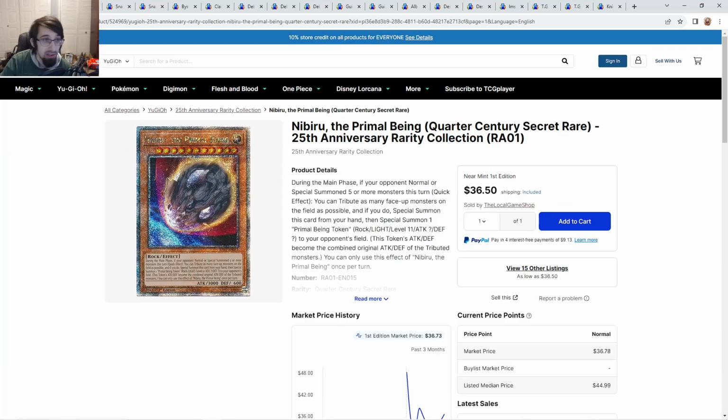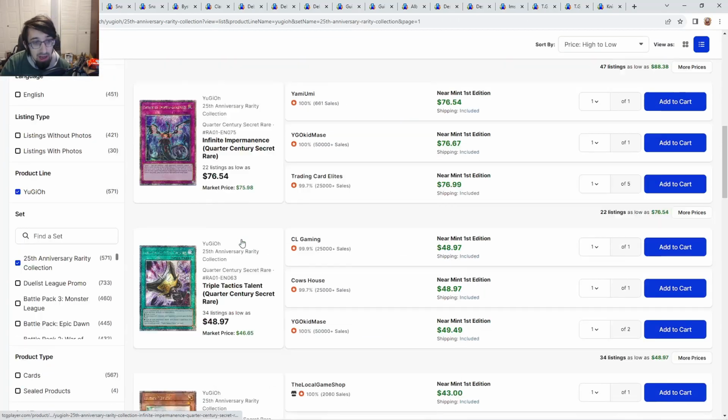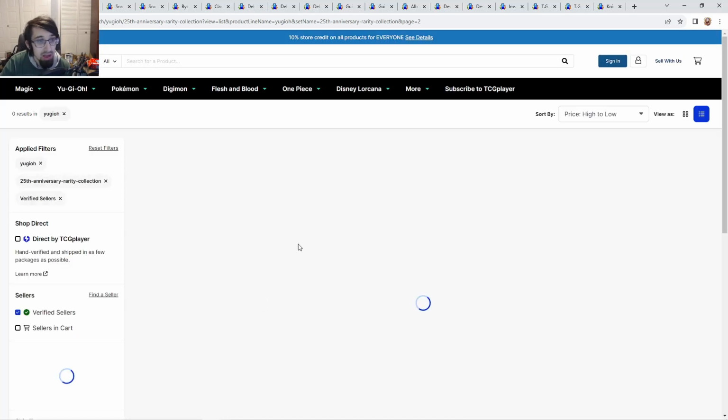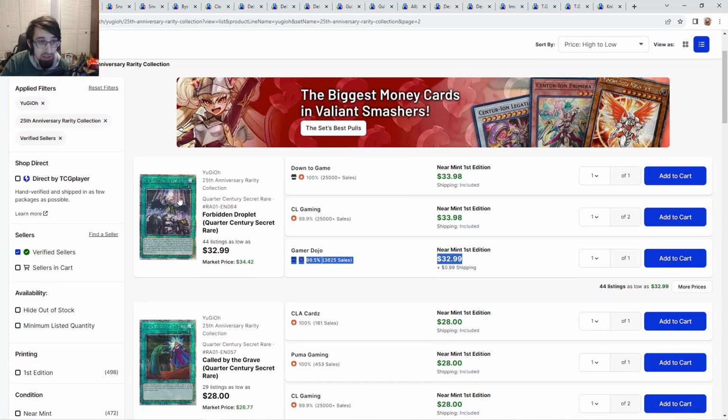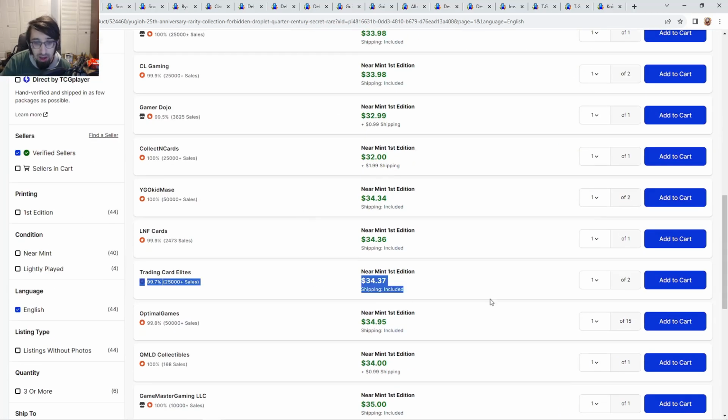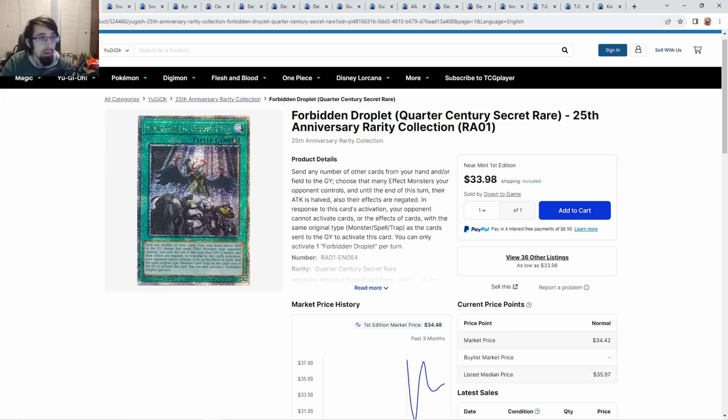So, hey, if you got your Core Century nibs, good job. Luckily, I still have mine. I saw those at 20s, and I thought they were too low. Let's see. Droplets at 33, 34 here. That's not too bad here. 35. Now, Droplet could see some more play in the future.